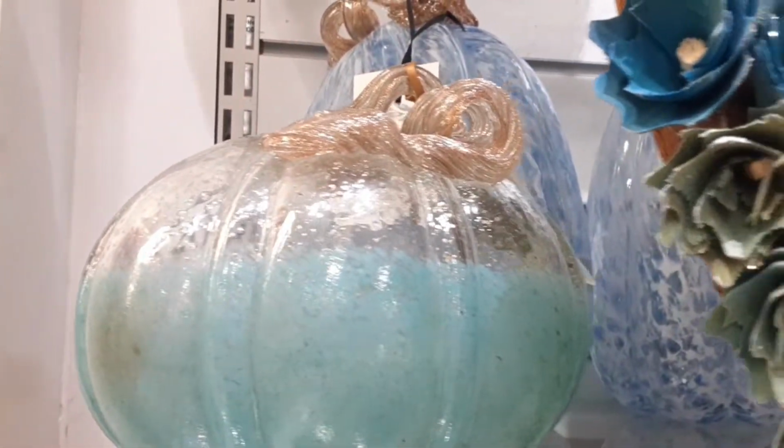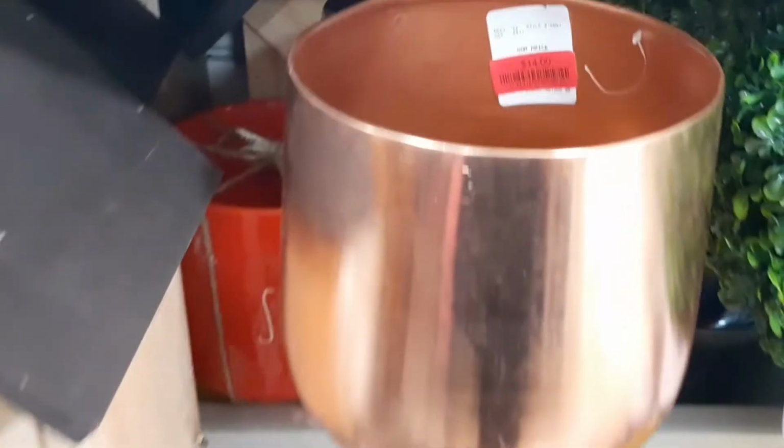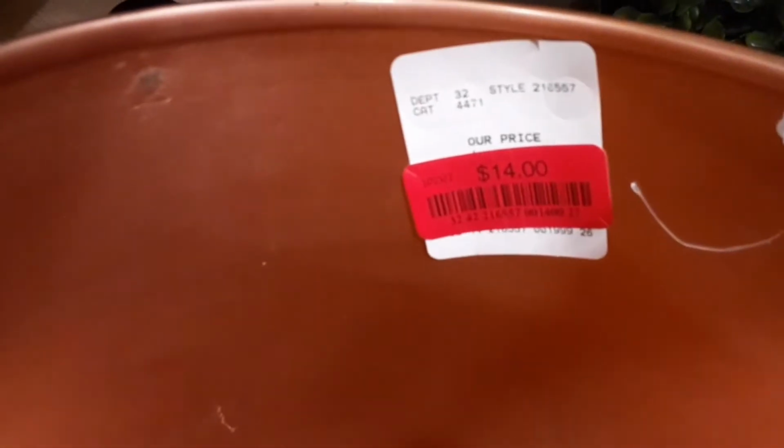I don't know. Now, these are new. These are different. I had not seen these yet. And even on video, I have not seen these. So I guess they're like wood chips.